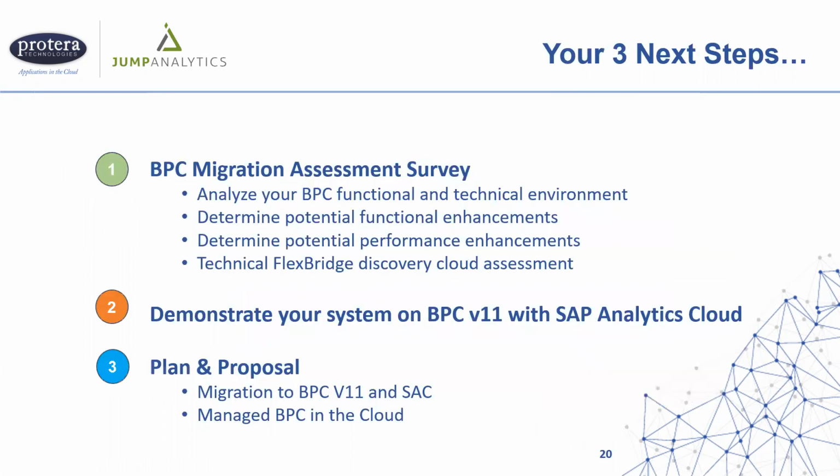Okay, so next steps. So you're intrigued, you're interested. What do I need to do to find out more information, or the information that is specific to my situation as a customer running a solution? Well, the first step is that if you can spare a half day or less of your time, then we can effectively assess your situation. We've developed a quick and painless survey approach, which is a series of questionnaires and some interviews and clarifications of those questionnaires to assess your existing BPC functional and technical environment, to look at the deltas on potential functional enhancements that you want to take advantage of with the new release of SAP. And then we'll also identify those areas where you can get substantial performance enhancements.